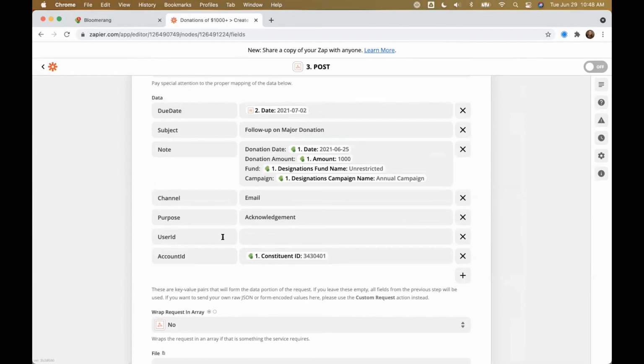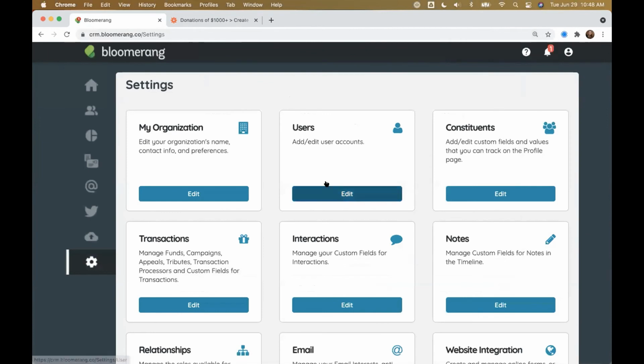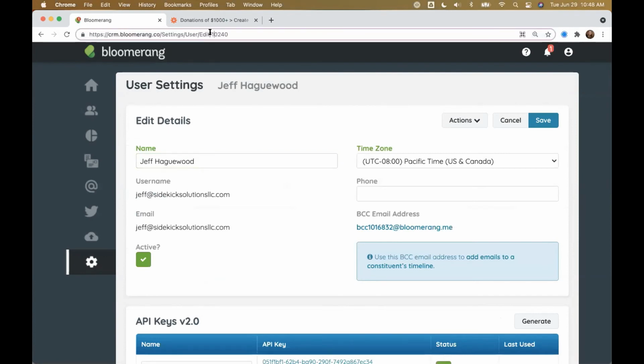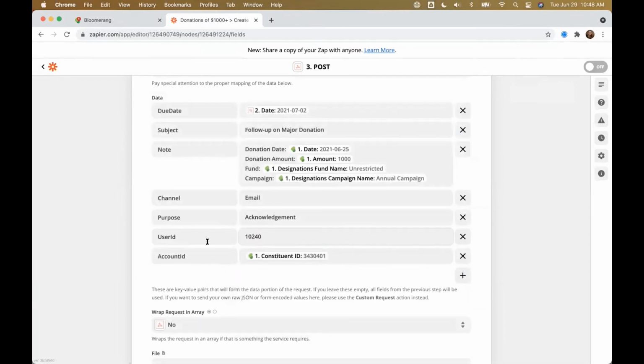Now, when it comes to getting the user ID, this is actually something that we'll grab out of Bloomerang. So I'm going to go to settings and go to view all settings. Let me zoom in here. I'm going to go to edit user accounts, and I'm going to choose the user that I want to assign this task to. So I'm just going to go to Jeff right here. I'm going to click edit. And the user ID is going to be this number up here, similar to how the constituent ID was located in the URL. So right up here, you can see 10240. And he's my team member that I would want to create a task for to follow up with major donors every time a major donation comes in. So I'm just going to enter his user ID right here.